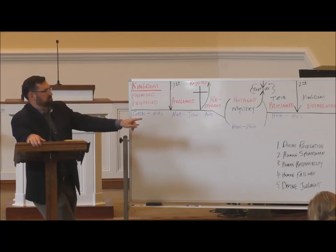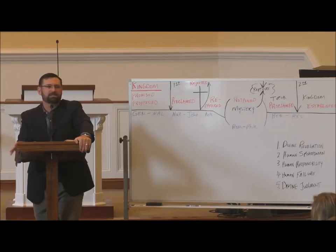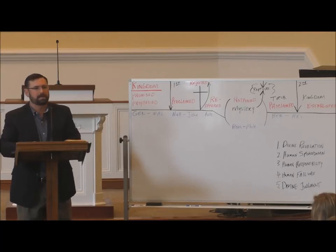Then there's human failure. Inevitably, man fails. God doesn't fail. Man fails. Every dispensation is marked by human apostasy, except the last one, the fullness of times, the eternal state. Well, there's no remedy for apostasy. You know what has to happen? It's called judgment. Every dispensation ends with a judgment of God.